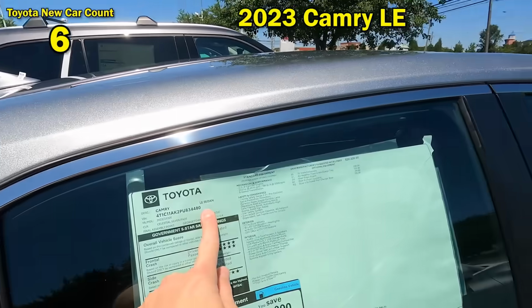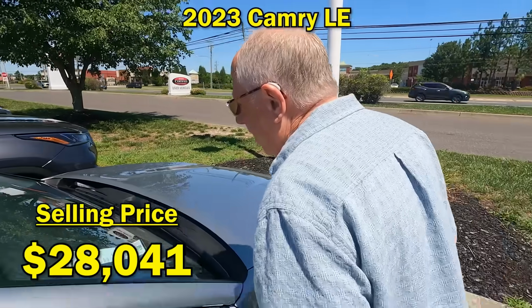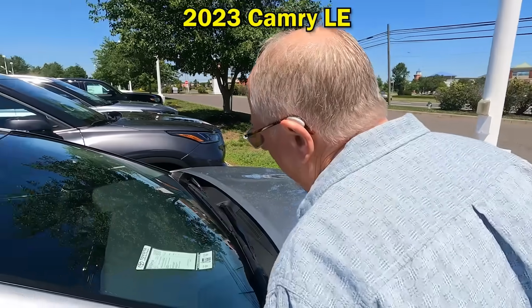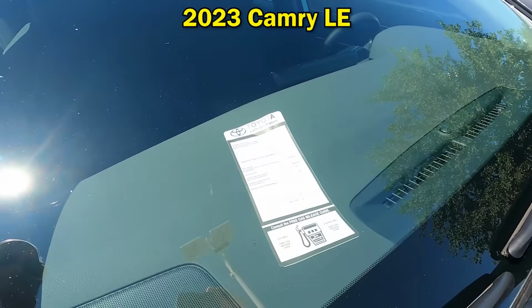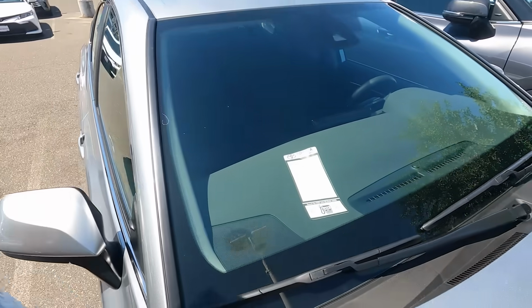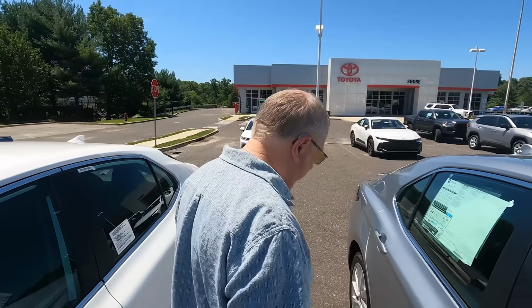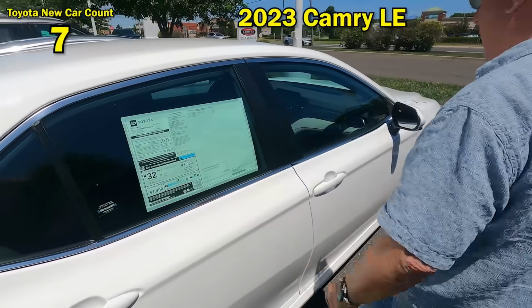This is an LE. This is a reasonably priced vehicle. What's the market adjustment? There is no market adjustment. No market adjustment? Yeah, just $1,600 in PermaSafe and that protection. All right, so we're up to, what is that, six? Six. Seven. Yeah. Another LE.